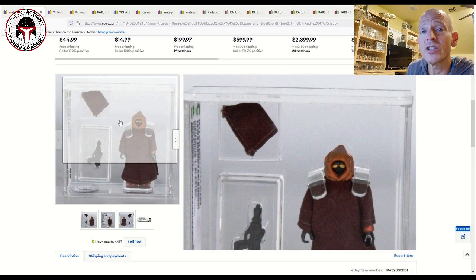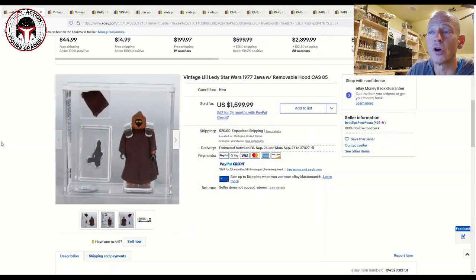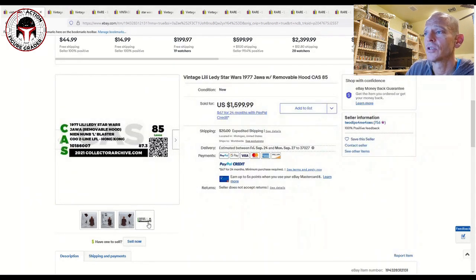Now, Lili Ledy also did have a non-removable hood Jawa that is very expensive. I mean, it goes for insane numbers. There's not many examples of them out there. I've seen one mint-on card example and a few graded examples, but you're talking big money, many multiples of what this one sold for. This one sold for $1,600 plus $20 shipping, and it was graded 85 by Collector Archive Services.